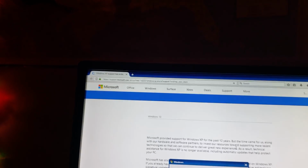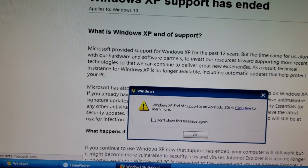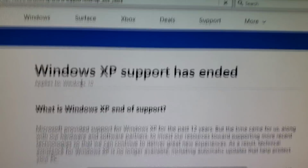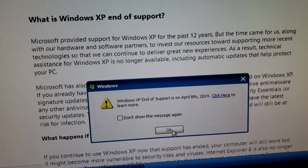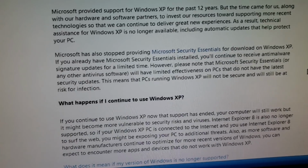Firefox is... Oh my god! What's that? Applies to Windows 10. What? How? Wait, read it. I'm gonna click OK now. Okay, now let's read this and see what it says. This looks different than what I read.